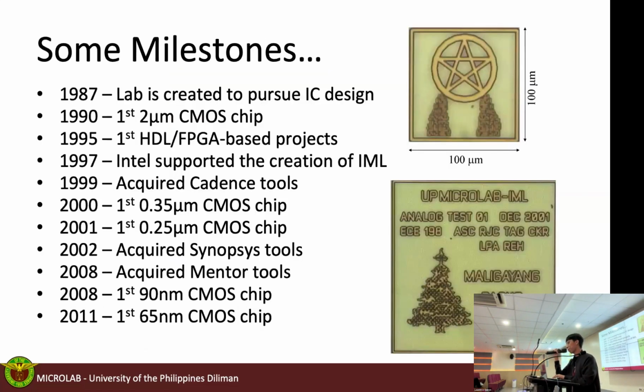Tapos, ito na. History of Microlab. Which, okay, there's a Christmas tree and chip. Tapos, guess ko na lang yung ano dito, yung initials sa maligayang Pasko. So, yung sure lang ako si Sir Louie, LPA, tas si Ma'am Tess, TAG. Oh, Sir Hizon. Yan. REH. Tas the rest. Okay, moving on.